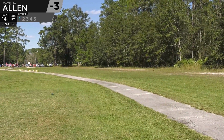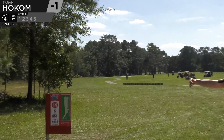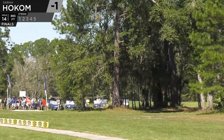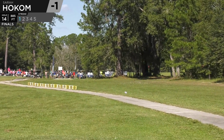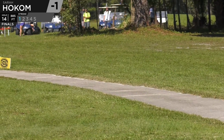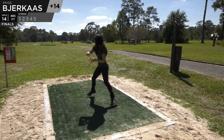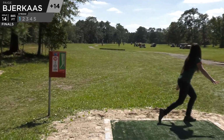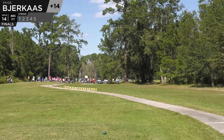OB to the right, trying to just stay in bounds but not push too far left on the approach. I was really surprised when I saw you lining up a sidearm on this hole, honestly, because it just plays towards the OB the whole time. Yeah, I threw the backhand in practice a couple times, but it wasn't feeling it. I was pushing too far left every time, and I was like, I don't want to be in the rough over there.